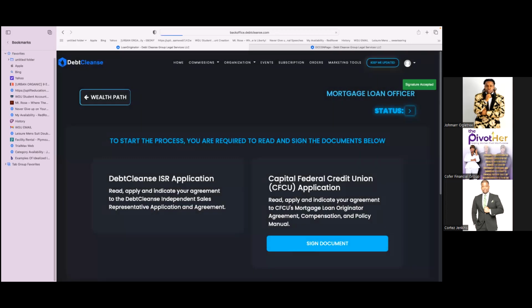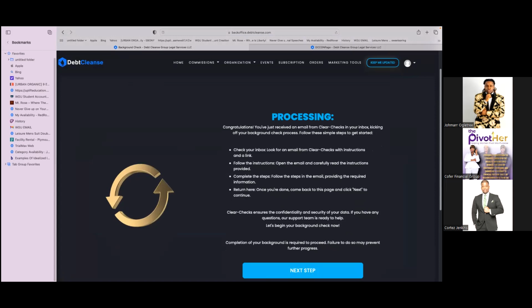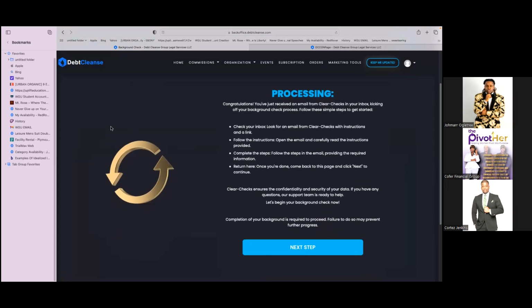Okay. And so now that you've signed everything, you'll scroll down. And you're going to see this gold circular arrow. It's getting ready to start your background check. So this is going to have you toggle back to your email. You'll toggle to your email and you'll proceed with completing clear checks. So in your email, you're going to have an email that came in from Capital Federal, and it's going to say complete your background check here. Now, for the purposes of this video, we're not going to go there, right? So just letting you know how to get there.